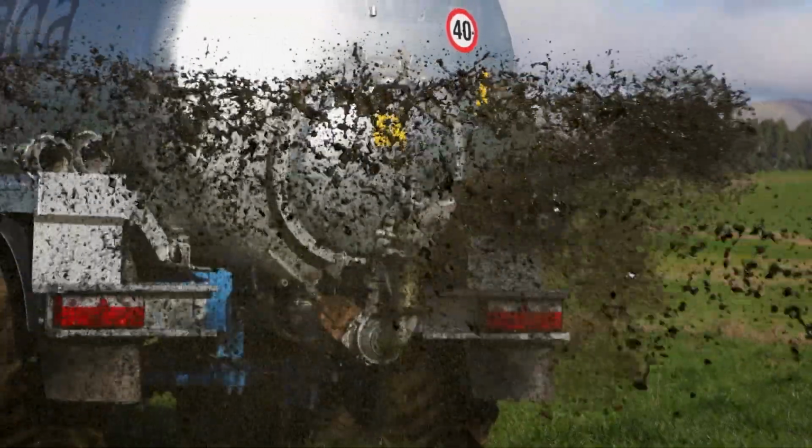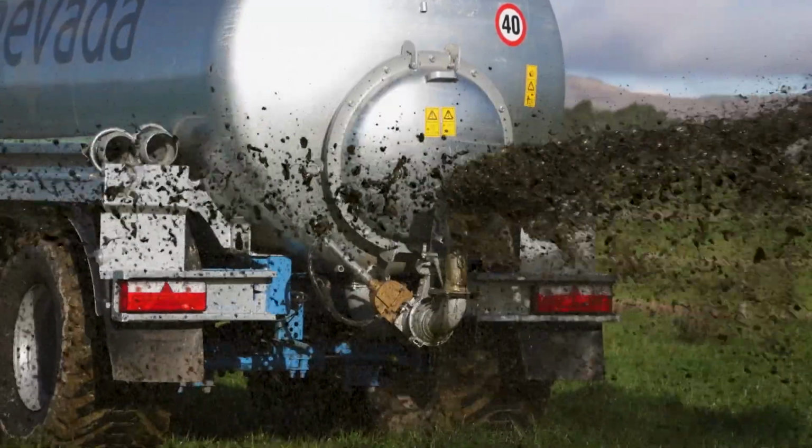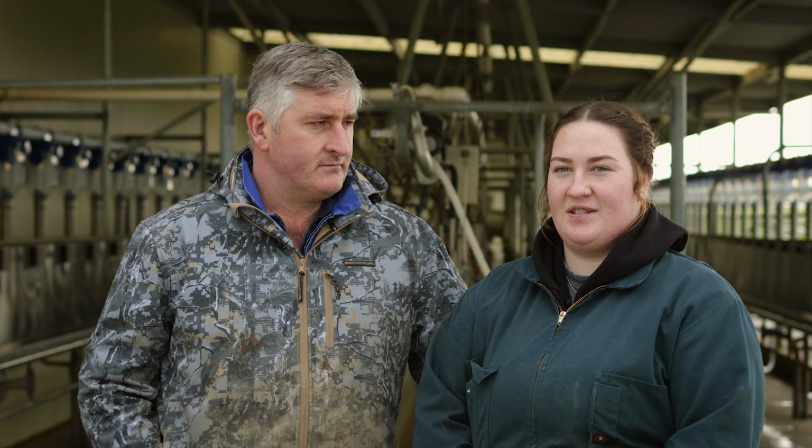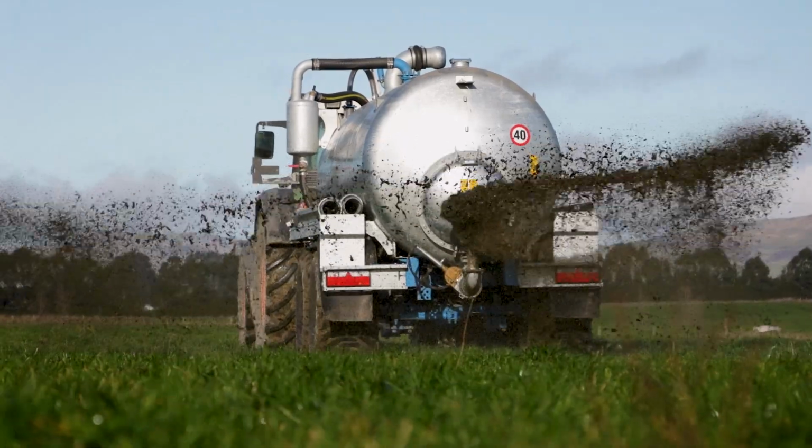It's quite a smelly process, getting back to mum having to do the washing, but we're not losing any of that nutrients from the ponds to the paddock, so we're seeing all of the benefits.